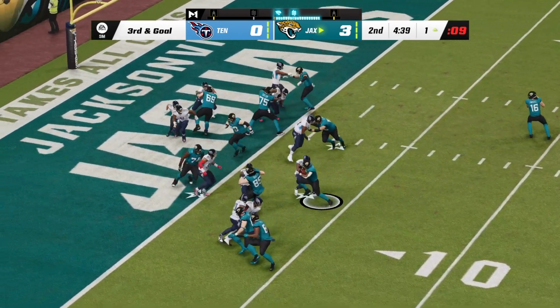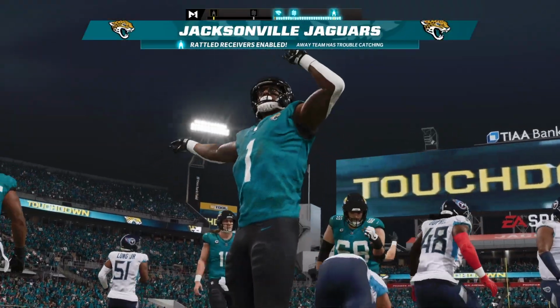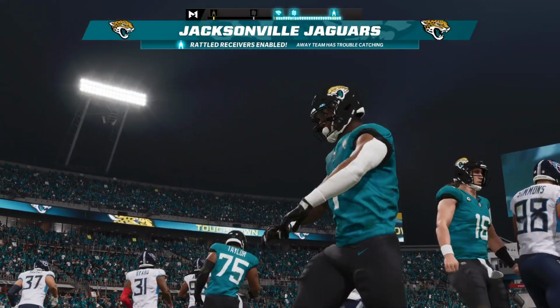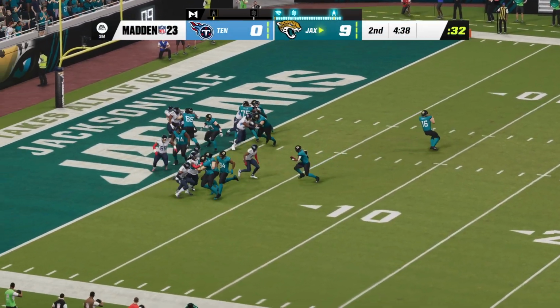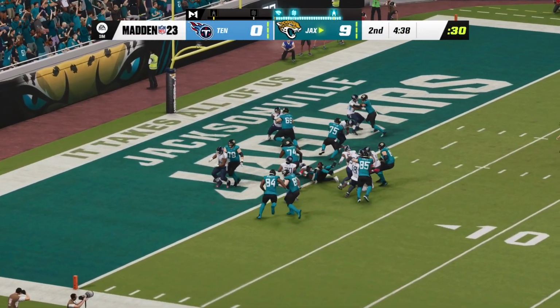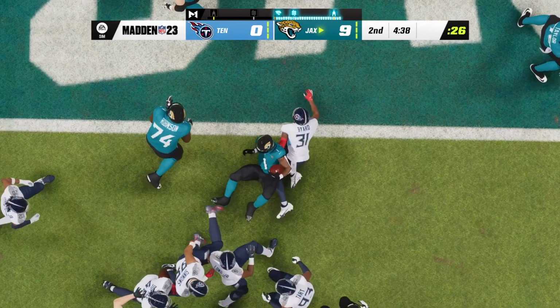They'll try to run with Etienne. And he will fight his way into the end zone for a touchdown. Travis Etienne taking it in from a yard out. And the Jaguars go nearly the length of the field and finish it off with 6 points.